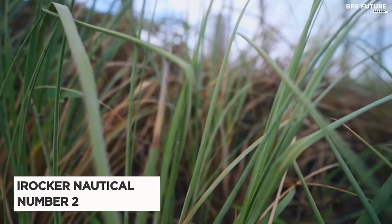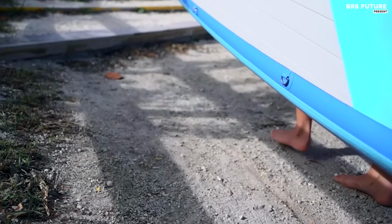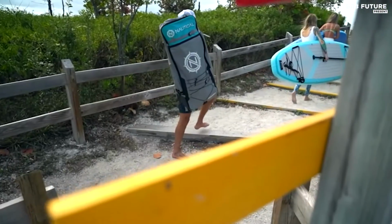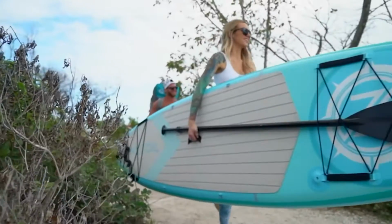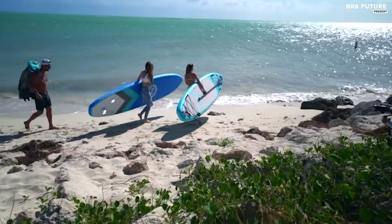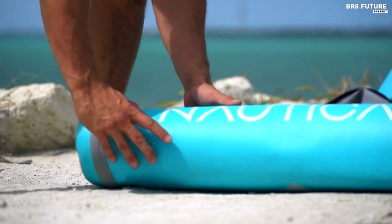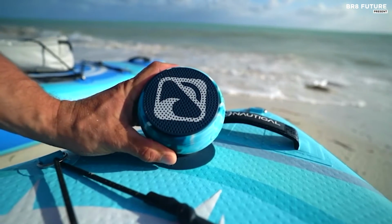The iRocker Nautical Inflatable Stand-Up Paddleboard emerges as the second best among inflatable paddleboards, offering a compelling blend of affordability and performance. Crafted with a focus on lightweight construction, it caters to those seeking an economical yet versatile option for aquatic adventures. Boasting above-average maneuverability, along with satisfactory stability and speed, the Nautical board lends itself well to various activities.